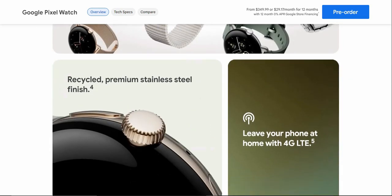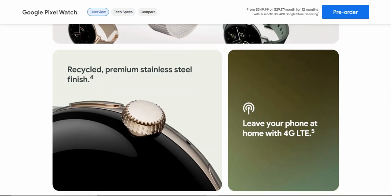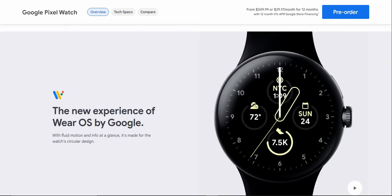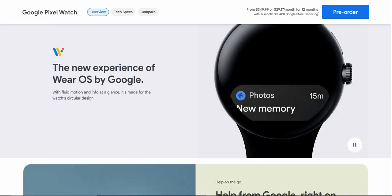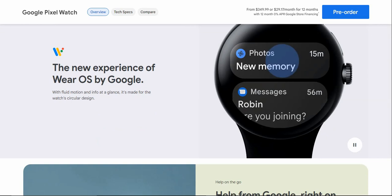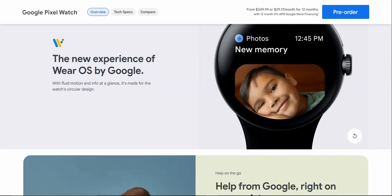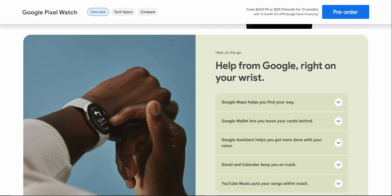Recycled premium stainless steel finish. Leave your phone at home with 4G LTE. The new experience of Wear OS by Google with fluid motion and info at a glance. It's made for the watch's circular design, so pretty cool there. Help on the go. Help from Google right on your wrist.